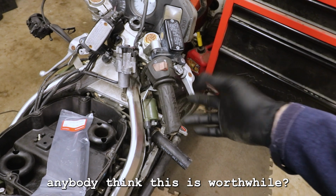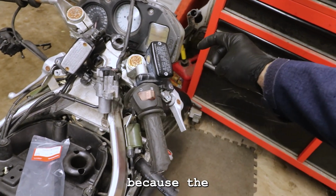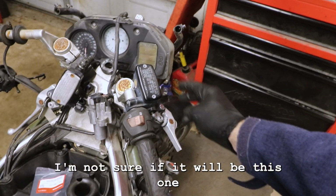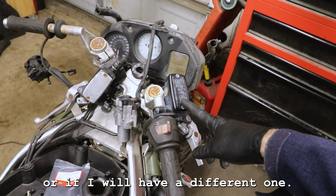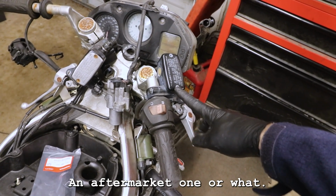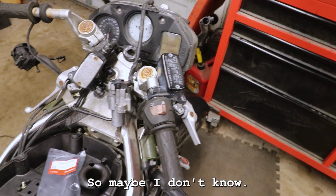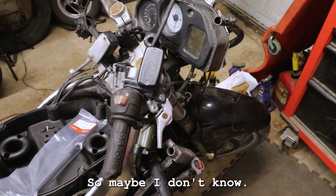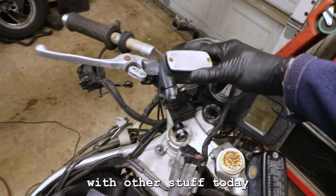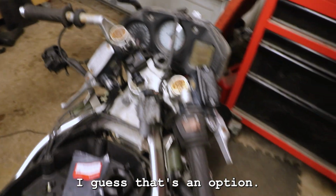I'm curious if there's any other solutions. Anybody think this is worthwhile? I'm not sure ultimately if it makes a huge difference, because I'm still going to have a reservoir of some kind up here. I'm not sure if it will be this one or a different, aftermarket one. I'm not sure if this one will be usable. So maybe we should take this thing apart today and start playing with other stuff and seeing what's viable or not. I guess that's an option.